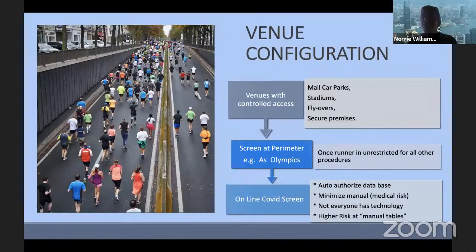Once the runner is in that screened area, then it's only following all other procedures. Online COVID screening, there are things like health docs. I'm sure you've got some in each of your countries that work, where you auto-authorize the database.